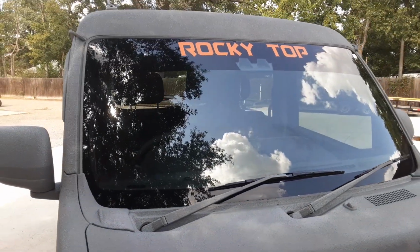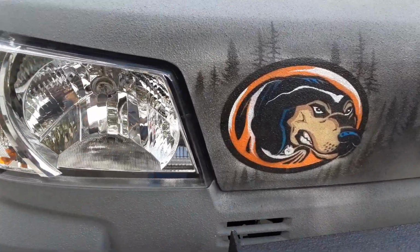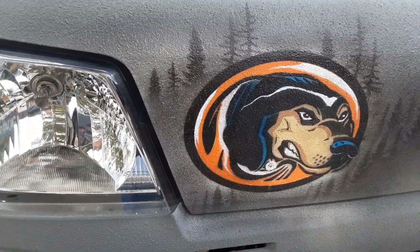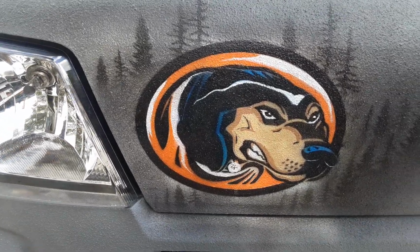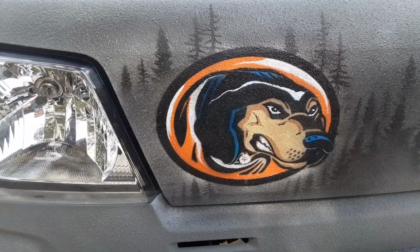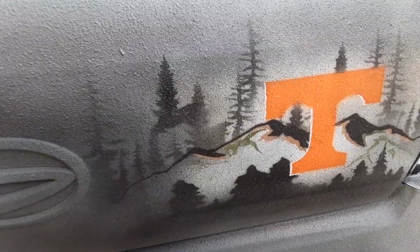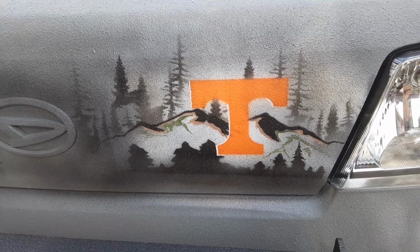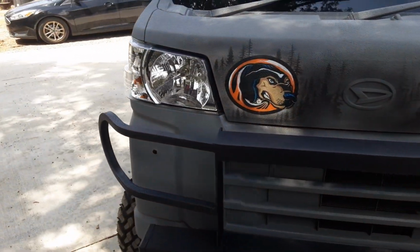And you'll see again, we put Rocky Top on the windshield. This is the Tennessee Volunteers mascot. I believe they have two. And just beautiful, guys. Keep in mind, this is not a sticker. This is hand painted. It's not perfect. I'm not going to say it's ever going to be perfect, but it sure looks dang good. Like I said, it's got the Rocky Tops again. Throw some extra color, got some shading in the back with some trees, just to add a little dimension there.